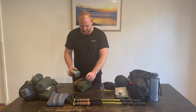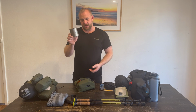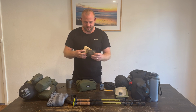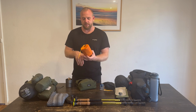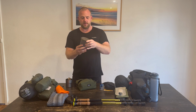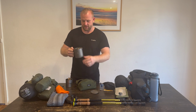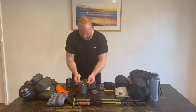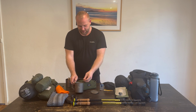This is my kitchen pack, everything for cooking. My coffees in the morning I have in the Alton insulated mug, along with Dog and Gun coffees. I've still got a few in there. As for my boiling water, I've got a Toaks 750ml cup. It's got a lid. It's also got a little thing so you can hang it from a tripod, like that. But I don't really need that.